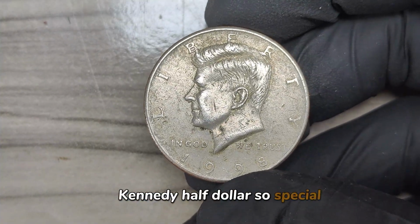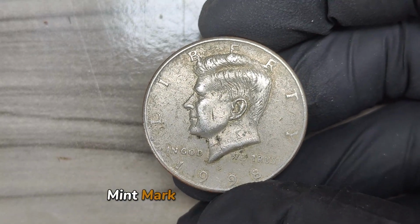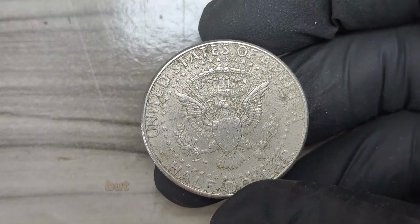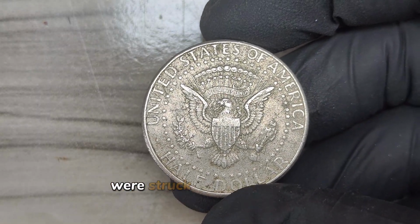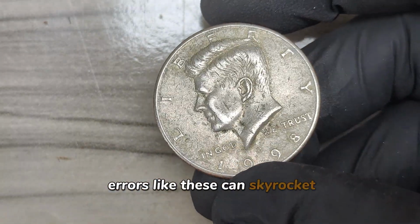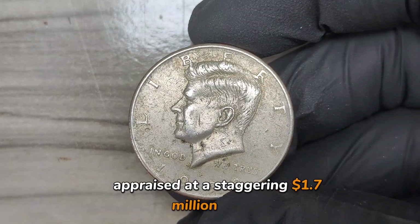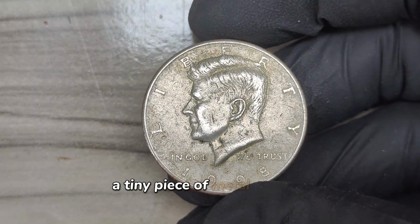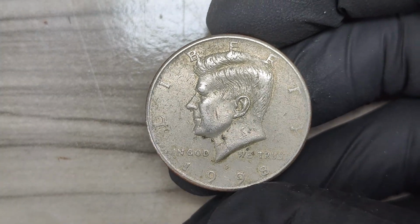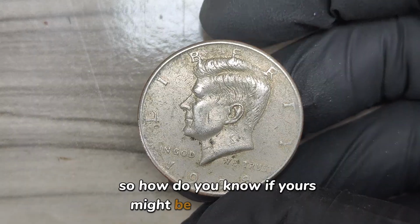So what exactly makes the 1998 P Kennedy half dollar so special? It's the P Mint mark error. Normally, the Philadelphia Mint didn't use a P Mint mark on half dollars in 1998. Coins from Philadelphia are usually mint mark free. But a very small number, possibly just a handful, were struck with the P mark by mistake. And as any coin collector will tell you, errors like these can skyrocket a coin's value. That's why this coin has been appraised at a staggering $1.7 million. That's right, a tiny piece of metal you might have in a drawer could be worth more than a luxury car or even a small house in some areas. Not every 1998 Kennedy half dollar is worth millions. So how do you know if yours might be the rare treasure?